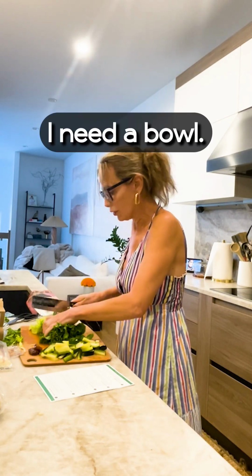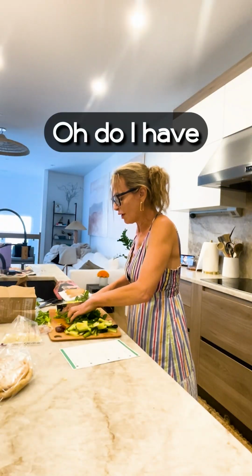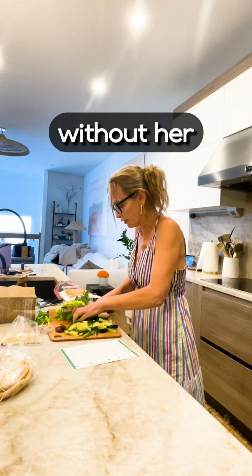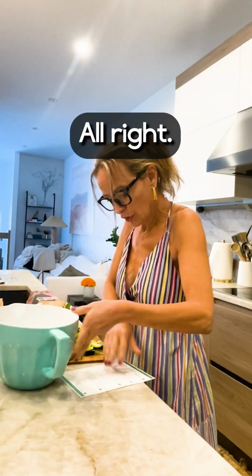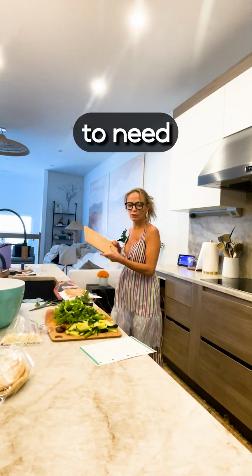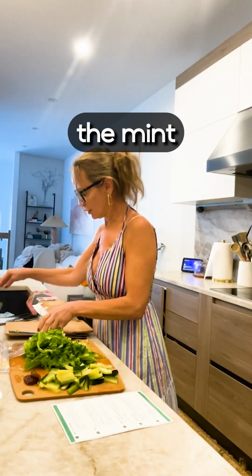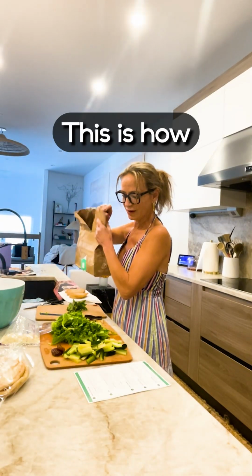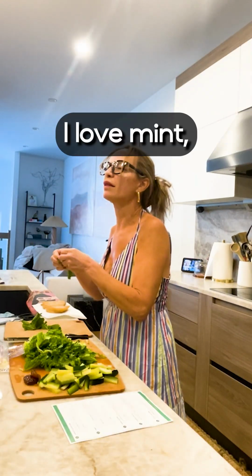I need a bowl. That would be helpful. Ooh, do I have an assistant that has a, oh my God, let me just think. What am I gonna do without her? Okay, thank you. Got a bowl. All right, so de-stem the mint. I would have more space. I have to de-stem the mint, recycle everything. This is how I roll. I love mint. I love mint.